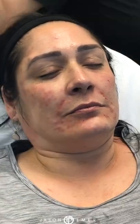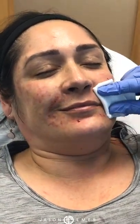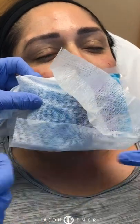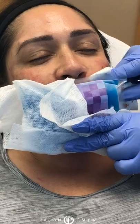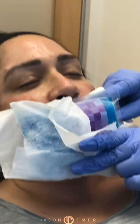Now, lastly, and our favorite, I'm going to have her take a little ice first, is to kiss her lips. I want her to kiss her lips. Hold right there. Hold that for her. We're going to cool her down, even though we're going to use a cannula. We're going to limit oozing, pain and swelling by using a cannula for the majority of her lips.